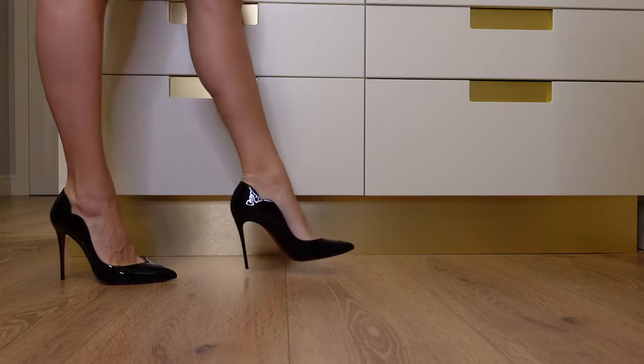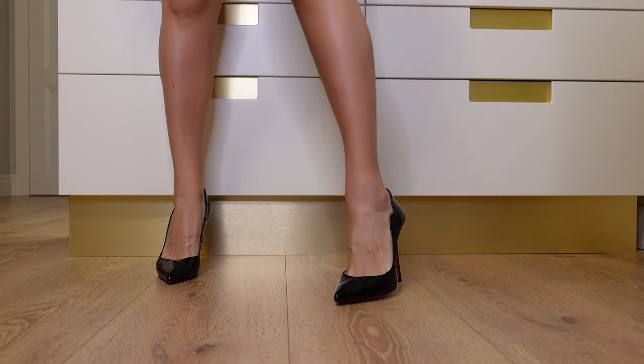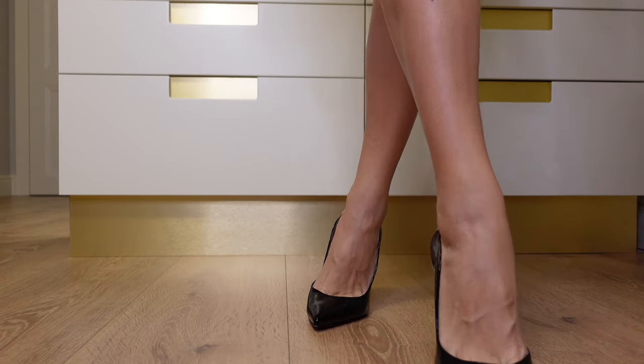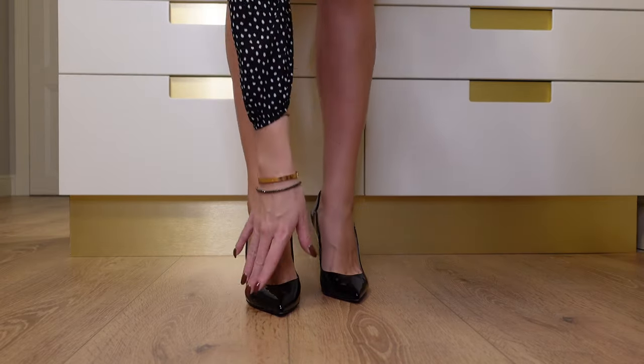All the other ones were either a bit stiff here, or they were too long, or they were too short, or something was going on that was not okay. But these ones are absolutely perfect. They run a little bit small, so I got a size 40.5, especially because they are very, very thin over here and pointy. So I suggest you take a little bit of a bigger number. These super sexy, elegant, so chic Louboutin shoes. They are a little bit tight over here.